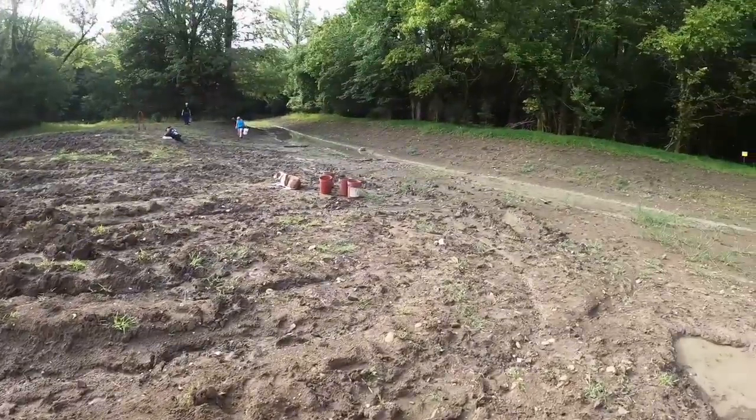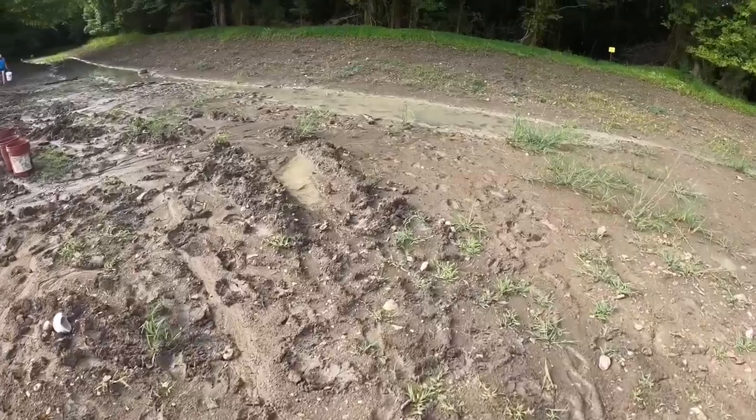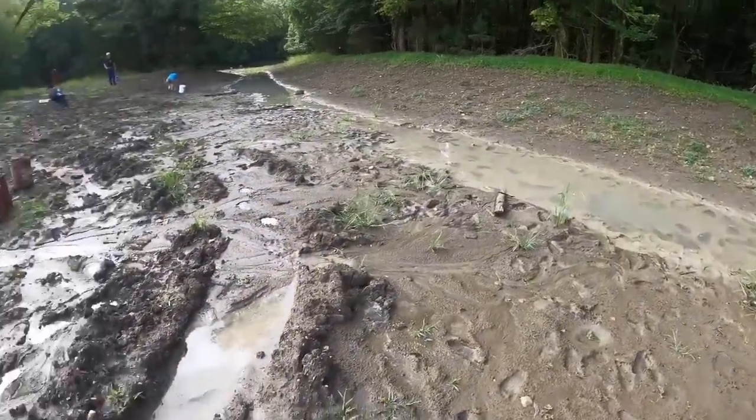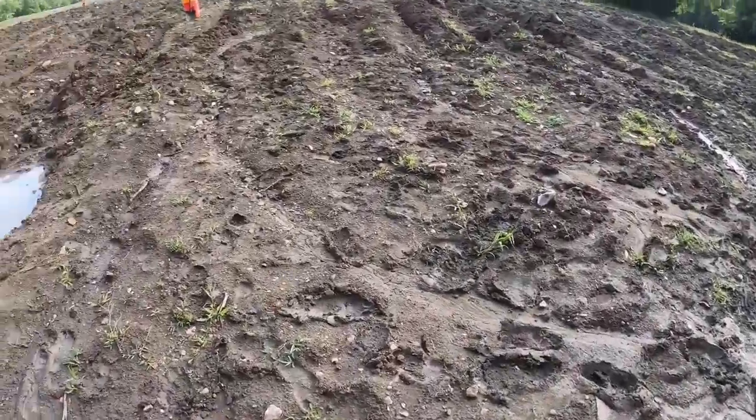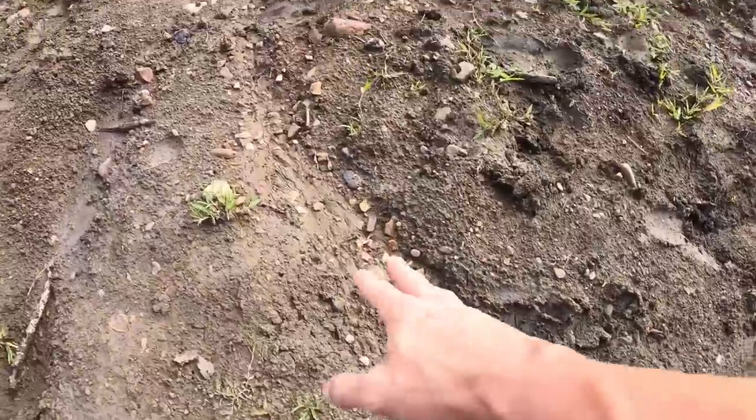All right, so we're at the south trench. The gravel has thinned out since I was here last, but there's still plenty to get. You see right here, nice trail of gravel you could chase.